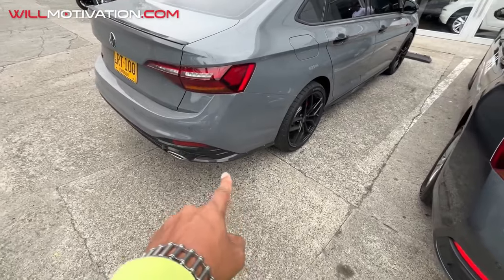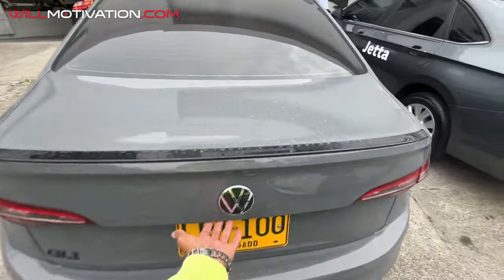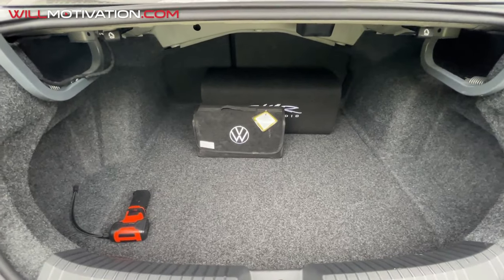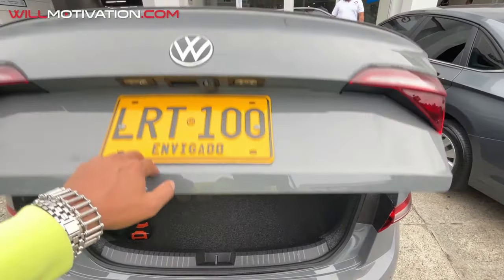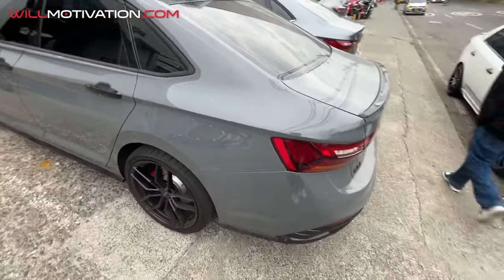Before we do that, I blacked out the bottom there. I did that. It's a little touch for me. One thing I like about this in the rear is all the trunk space. You can get enough luggage in here for three or four people, which is really, really nice. Huge trunk. I have a little SCAR audio amp and sub in here. You can get that on Amazon if you want, but it's a 10-inch speaker.